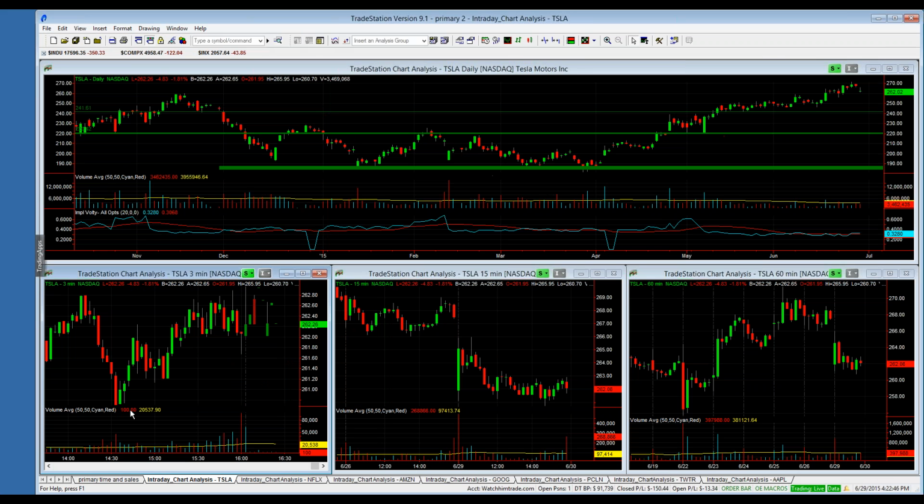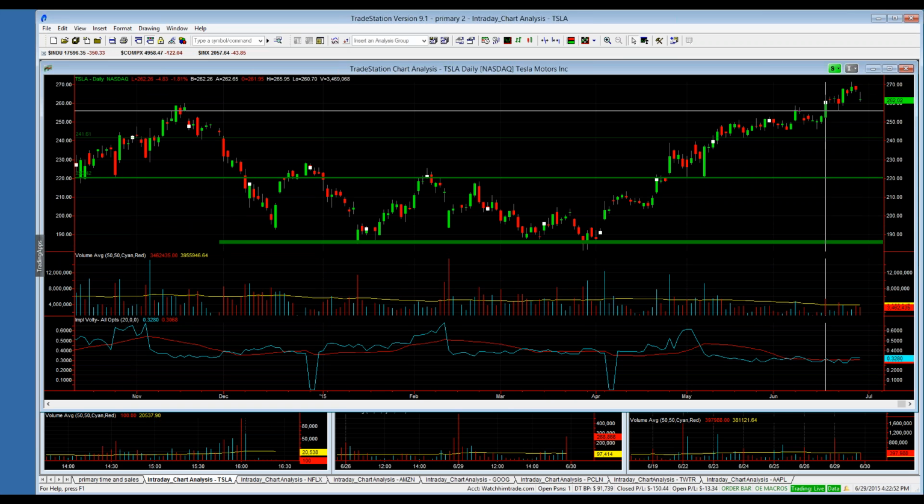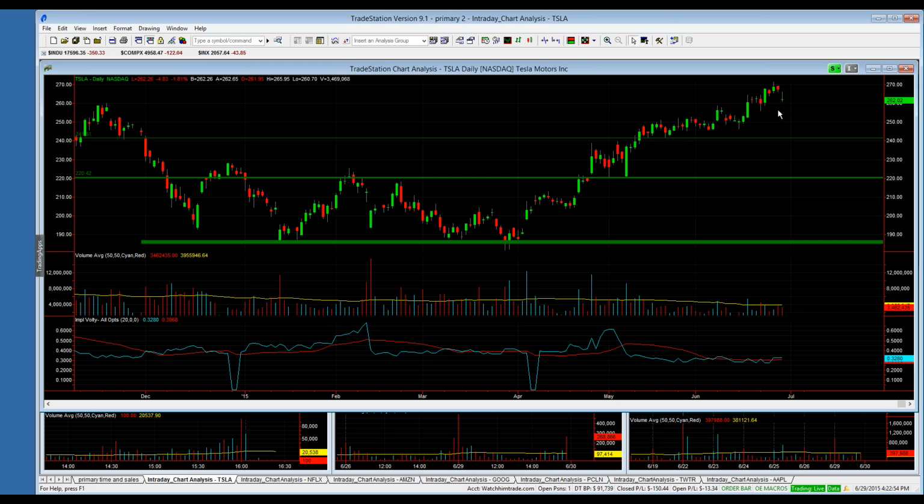All right, a couple individual stocks. Want to look at Tesla first, because Tesla held up pretty well today, all things considered. Stayed above 260, and I want to see if Tesla can continue to stay above 260. I think if it does stay above 260, Tesla is a buy on dips, and it looks very strong. Looks like 275 to 300 is in play.